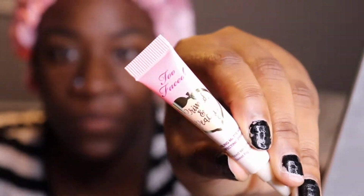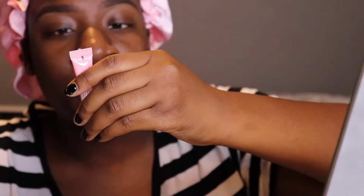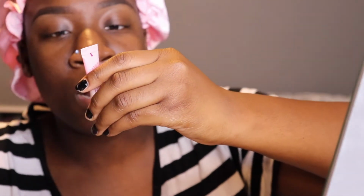But now that we're onto that step, you guys, I got this as a little sample in a Sephora box. It's the Too Faced Primed and Peachy Cooling Matte Skin Perfecting Primer. Y'all, one day I randomly used it because I had it sitting for a while. I'm like, let me just use it. Y'all, I used it. And I came home, I saw I had no smile lines.